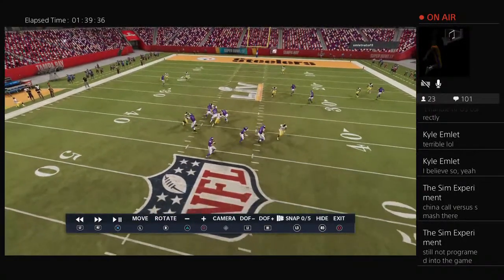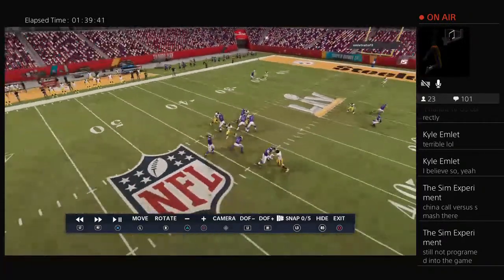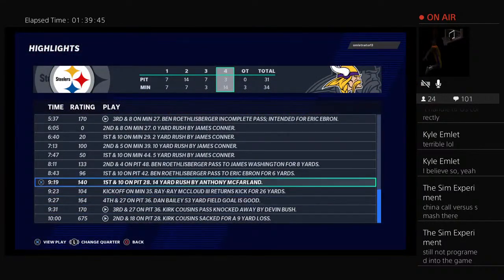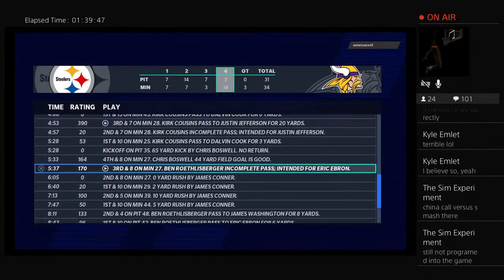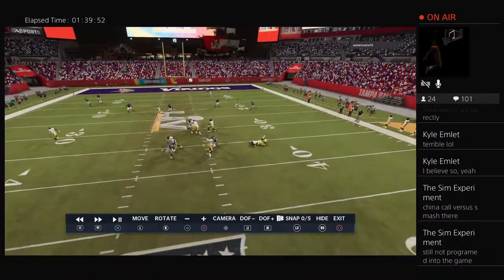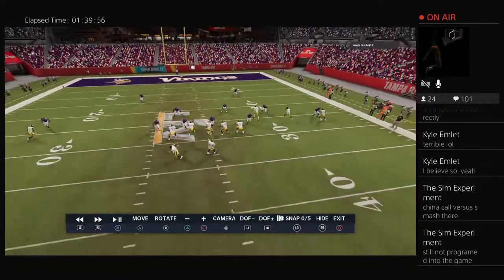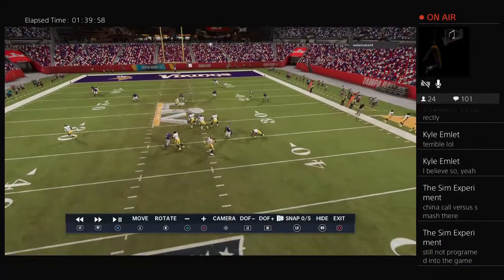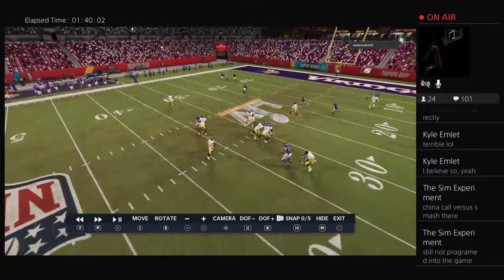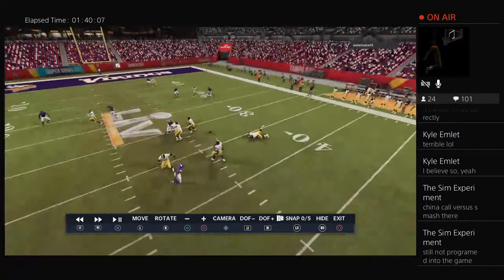I'll just try not to get knocked out of field goal range here. And Devin Bush almost could have gotten an INT there. Throw out a sack. Ben must have a slow throwing motion. He should have gotten this off, I think.